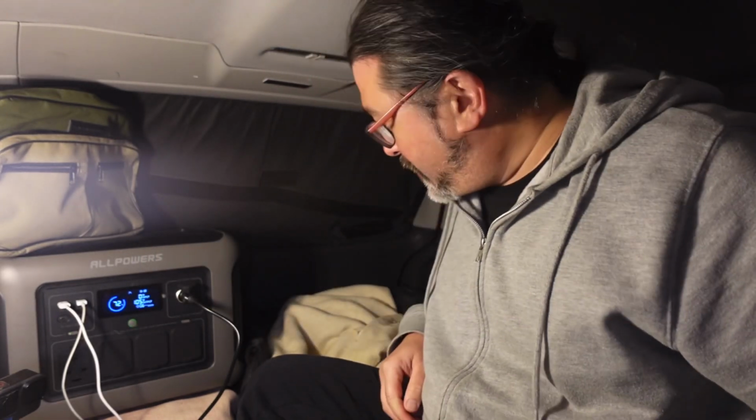Well, I've managed to get it all in. It is a very tight fit. It is in there though, so I'm going to put another quarter of an hour on the timer. We'll check it out then.